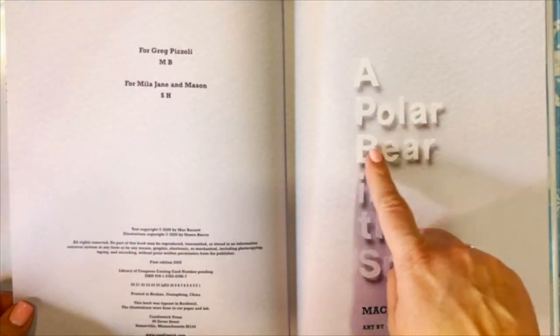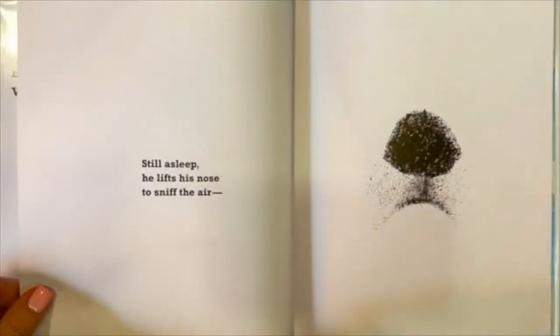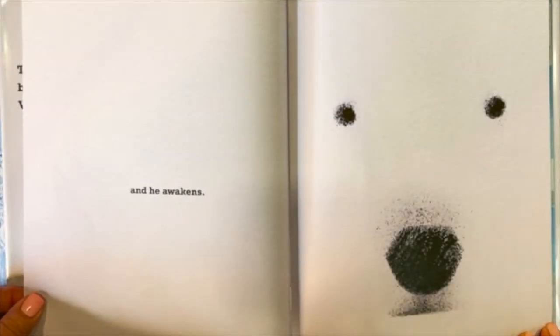A Polar Bear in the Snow. There is a polar bear in the snow. Still asleep, he lifts his nose to sniff the air. And he awakens.